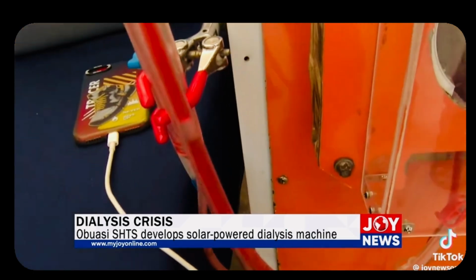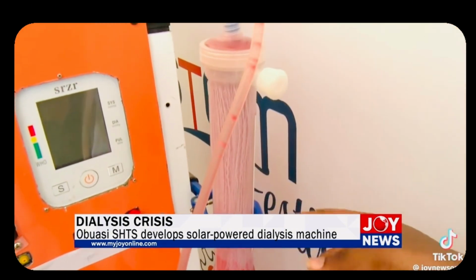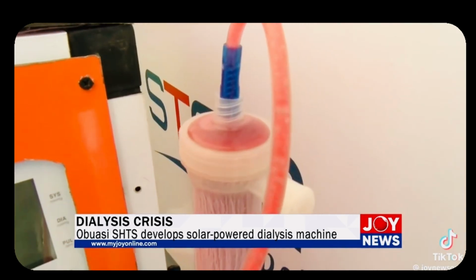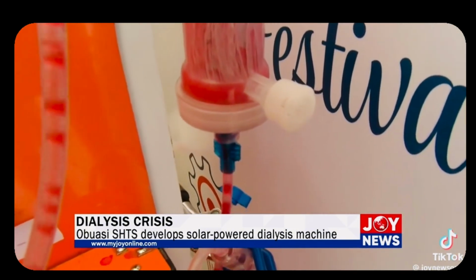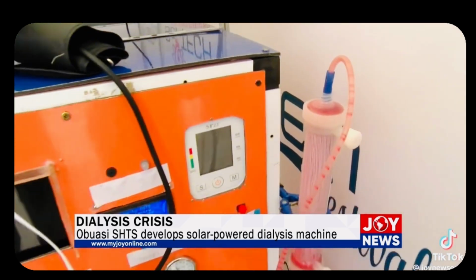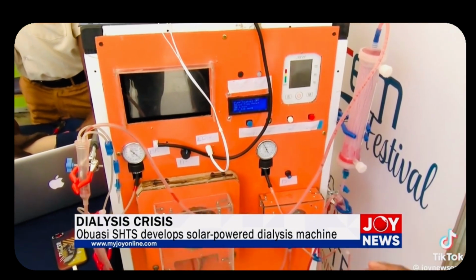It will come to the dialyzer here. You can see these fiber-like things here. Inside is a fluid called a dialysate, which has a lower concentration than the contaminated blood. So the contaminants will move from the blood into the solution through diffusion. It works using the principle of diffusion and osmosis. The purified blood will then run back to the patient. I would like to hand over to Priscilla to help us with the whole operation of the device.